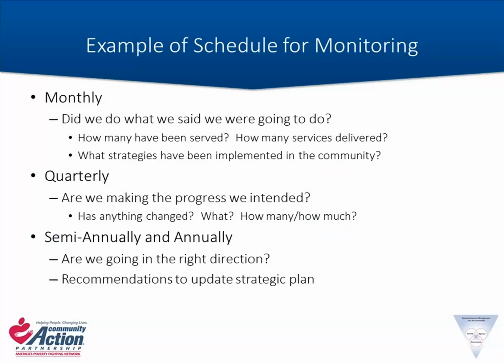Then quarterly, you might be asking the question, are we making the progress that we intended? So has anything changed? What changed? How many or how much? And then semi-annually or annually, you might be asking whether we're, in general, going in the right direction based on where our strategic plan is pointing us. And then based on the answer to that question, you might end up making some recommendations to the strategic plan.